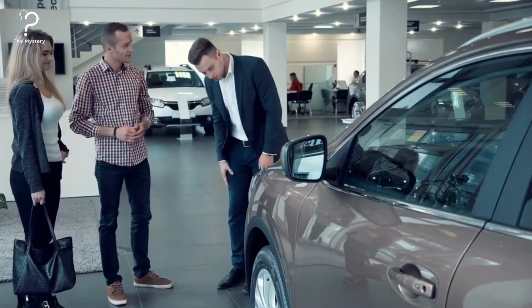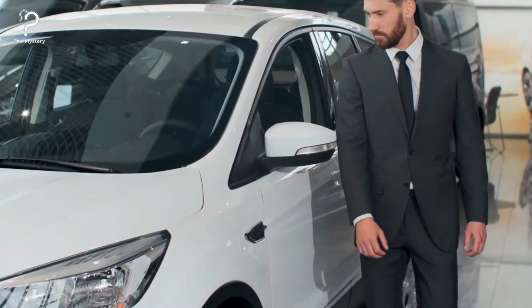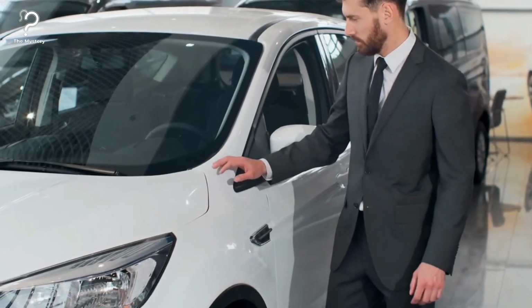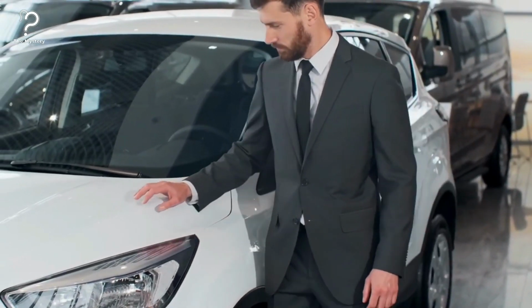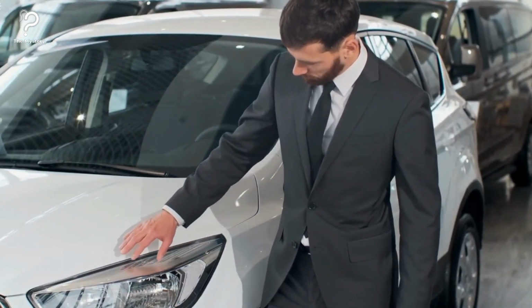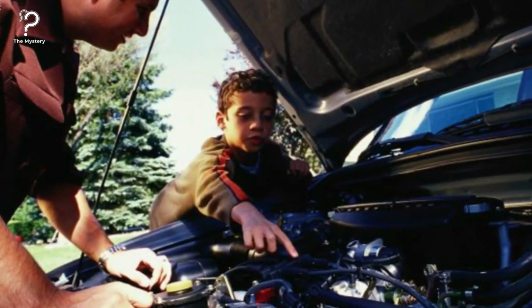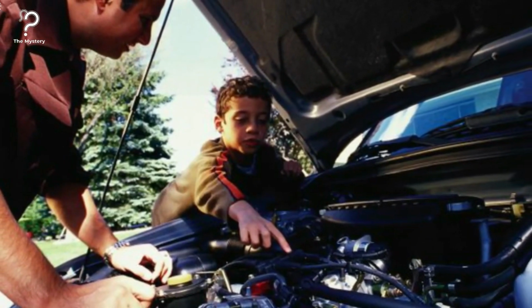When one Georgia man found a listing online for a highly sought-after vintage car, he immediately hit the road, hoping to add it to his collection. However, as soon as he opened the door, he discovered that the original owner left behind a chilling item that was impossible to ignore. Coming from a family of auto shop owners, Zack Taylor was practically born loving cars.